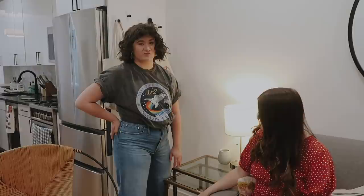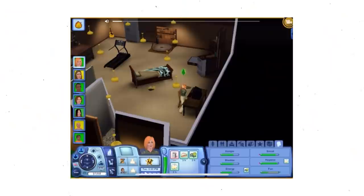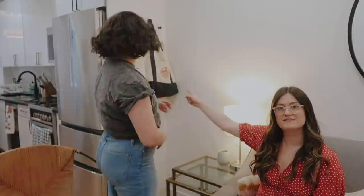Here are our nesting tables that our mother gifted to us. She was adamant that we needed another side table. We weren't really sure what the right call was. Here's a lamp that's very basic. Where's it from? It's from Target. We don't love it. It looks like the cheapest one you can find on Sims. Because it is.